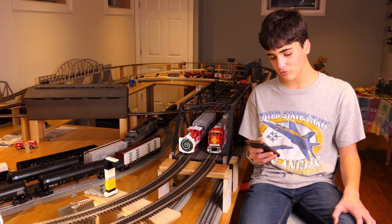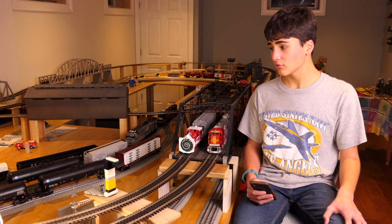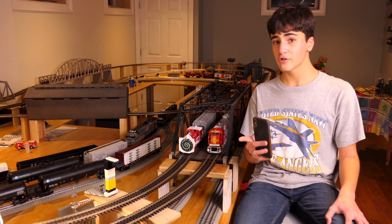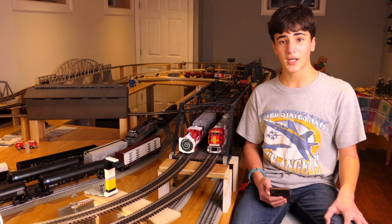Then we got, what is my dream model train that I don't own? That's tough. It's really tough because there are a lot of them, and a lot of my dreams have been purchased. Currently, I do not have a Lionel Norfolk Southern SD38. I want to pick that up for Christmas. So yeah, that's really my dream.